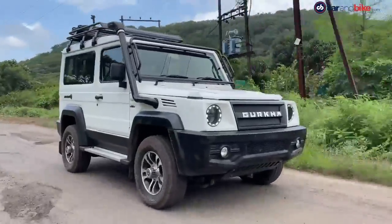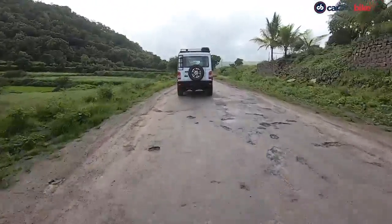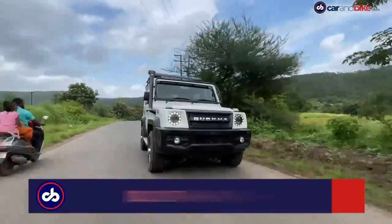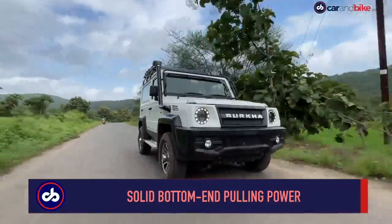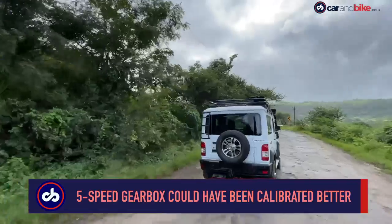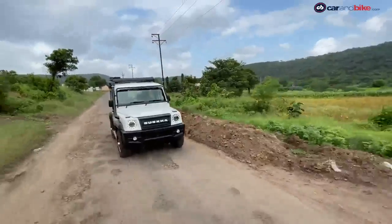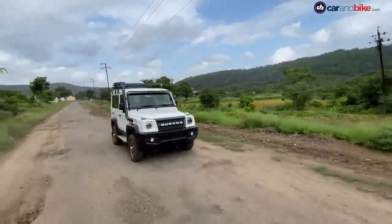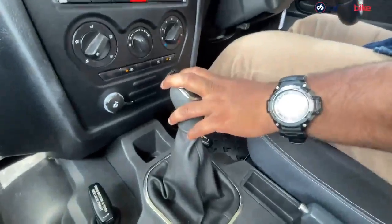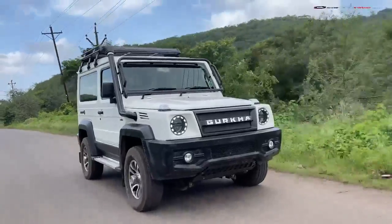Now the specifications of the engine may seem underwhelming, especially if you compare it to the Thar, but rest assured that isn't the case. The highlight here is that the bottom end has lots and lots of pulling power. One can ride the wave of the torque till about 2800 rpm, which should be good enough for flying through the urban jungle, on highways and in traffic too. After 3200 rpm, the engine loses steam. The 5-speed gearbox though feels like a decade old and could have been better calibrated to offer smoother shifts.